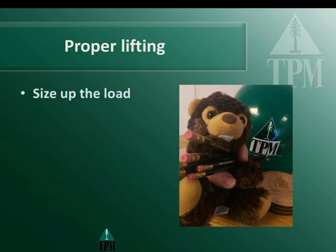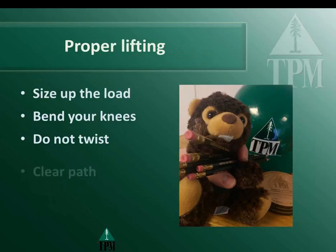Proper lifting: you always want to size up the load, bend your knees, don't twist, always go at things straight. And then before you make the lift, think of where you're taking the object. A lot of times injuries happen once you make the lift, and then you're having to go through objects or step over things and all of that.